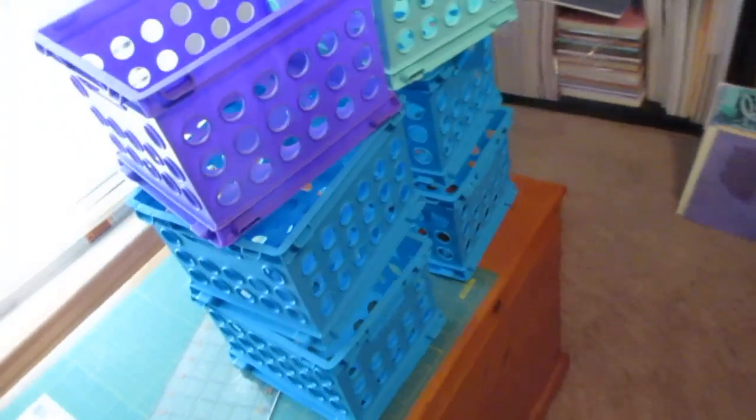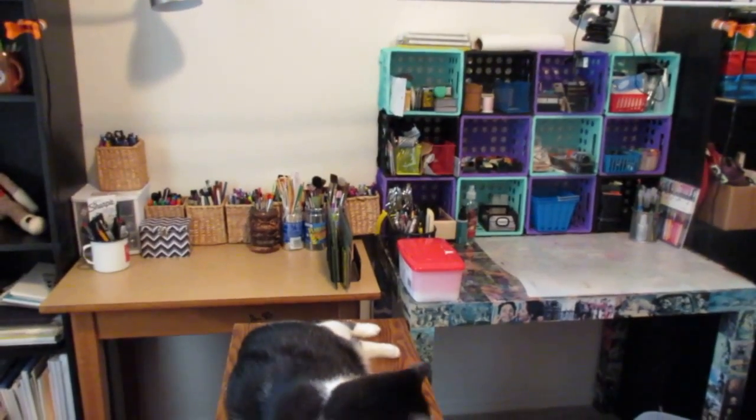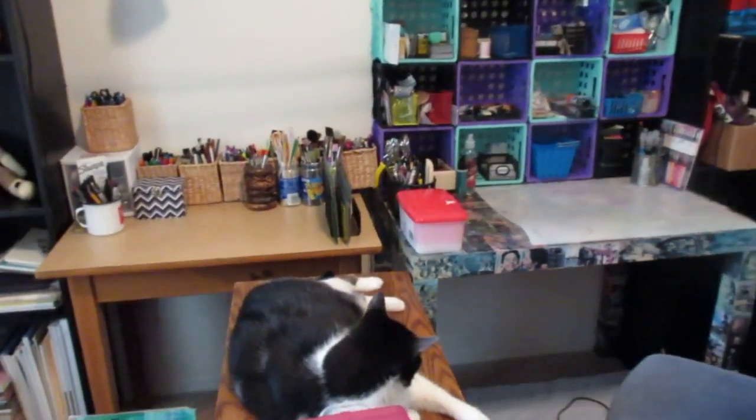So here's some bins. I decided that I'm not going to use them. I have 12 of them over there, and that's going to be plenty. So we're going to stick with that.